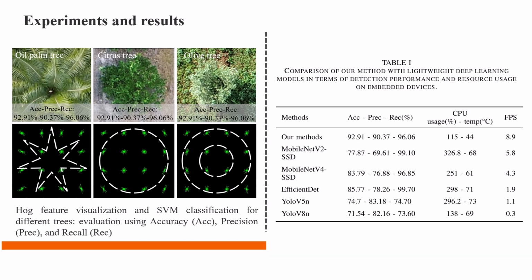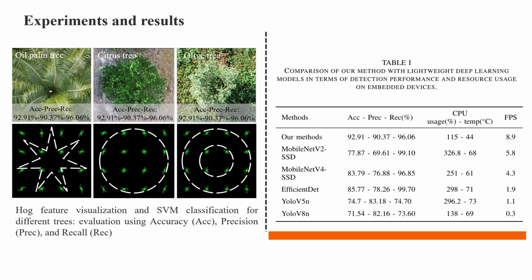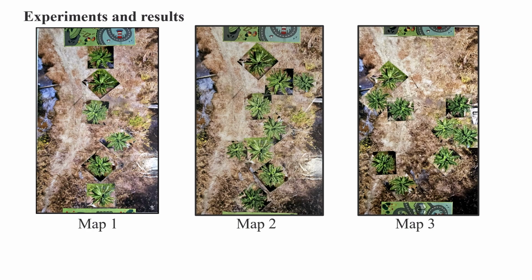To validate our method, we conducted tree detection experiments using the HOG-based method on oil palm, citrus, and olive trees. The results show that HOG features clearly highlight the distinct shape characteristics of these trees. The high accuracy, precision, and recall of the SVM demonstrate the strong generalizability of the HOG-based method across tree species. We compared our HOG-based method with lightweight deep learning models to evaluate their performance in real-time embedded applications. The results show that our method is more efficient, with lower CPU usage, temperature, and higher FPS, outperforming the deep learning models.